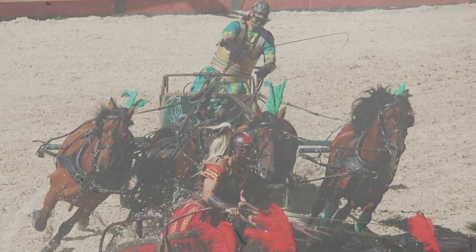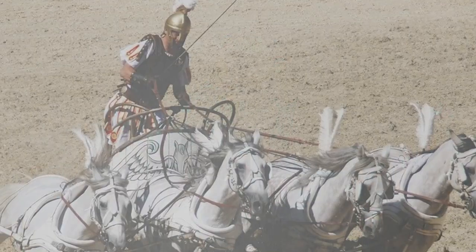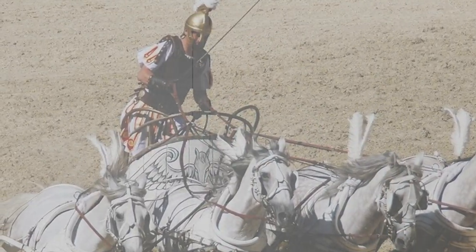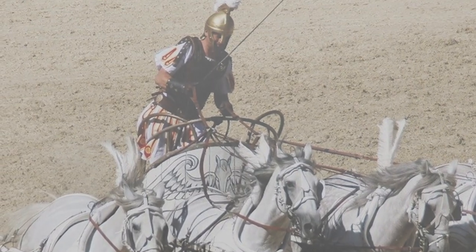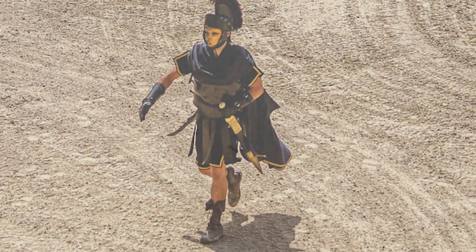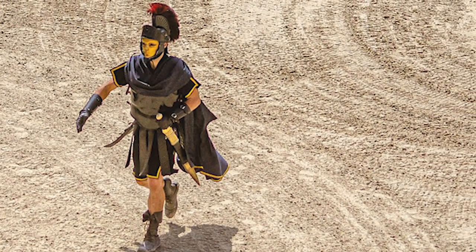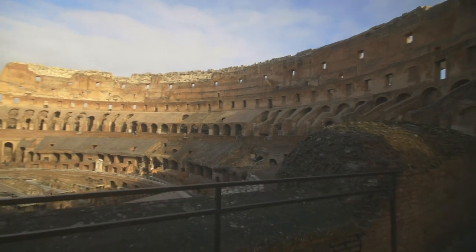They look so brave and cool. What did they do? They were professional fighters who specialized in weapons and armor. They fought in front of the public in organized games held in the Colosseum. So what is the Colosseum?